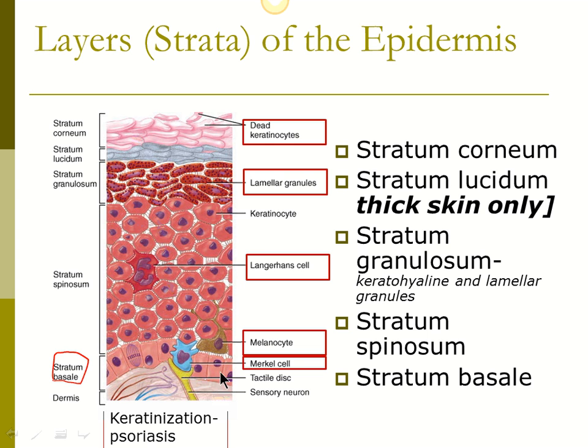So let's start with the deepest layer here. It is single layered. It's deep. It forms the base. So it is known as stratum basale. The word stratum comes from strata, which means layers. That's why everything has the word stratum in front of it. Basal layer means everything else sits on top of it. So that's why it's stratum basale. It also has another name known as stratum germinativum.